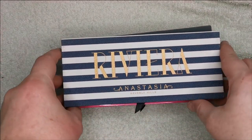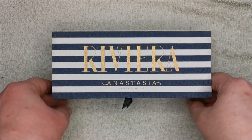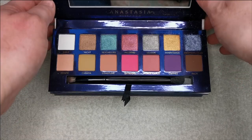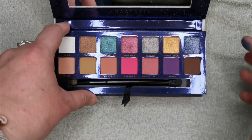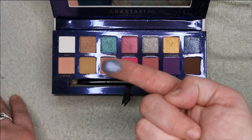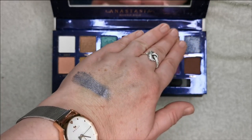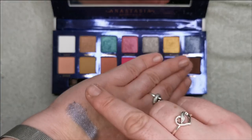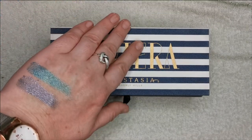Okay, so now on to some ABH palettes. I do have another one, I believe, in another pile. We'll get there. So this is the Riviera. I love this. This is just such a gorgeous color story. This shade, as you can probably see by all the dents in it, look at that. Look at that shade. It is so pretty. And then we can't not swatch the green. Look at that. Yeah, definitely not going to be parting with that.